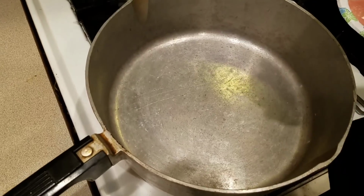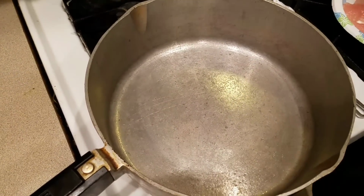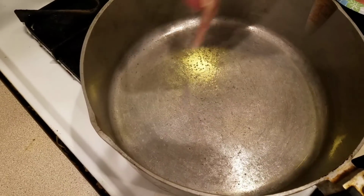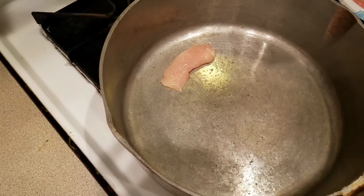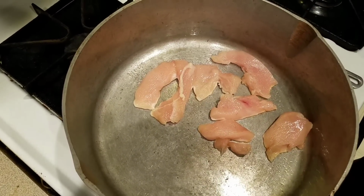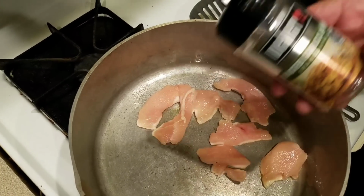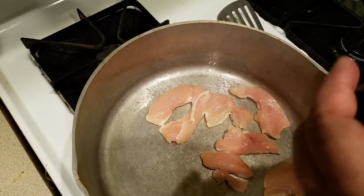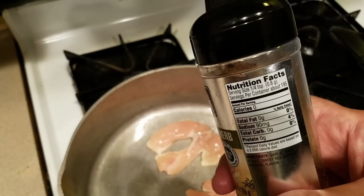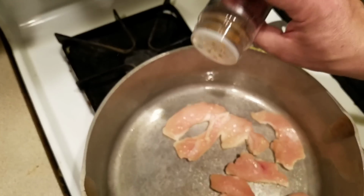Alright, we got the pan warming up. We just put a little bit of olive oil spray. It's just olive oil. So we get it warmed up. We take the chicken. A little bit more salt. I actually like using some of this roasted garlic and herb seasoning. It's really pretty good. There we go. Zero on everything, so just a little tiny sprinkle of that.